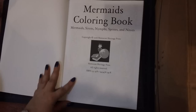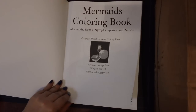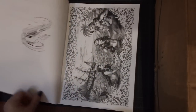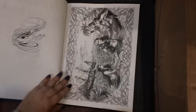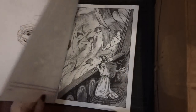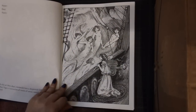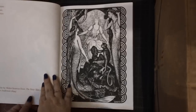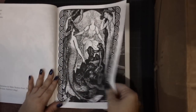Yeah, it says here, Mermaid's coloring books, mermaids, sirens, nymphs, sprites, and nixies. It doesn't really say in here, but it seems like when I bought this that it said that there was a volume 5 or something of this series. So let's just go ahead and flip through a few of the pages. There's nothing on the inside cover. This paper, now this is a grayscale book, it looks like. It's all single-sided. And the paper is not the greatest. It feels really thin, it feels really rough.